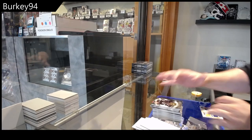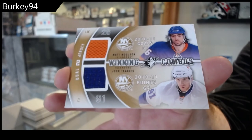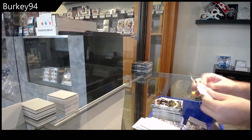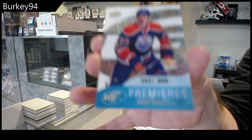Winning combos dual jersey of Molson and Tavares. Molson, Tavares. And the ice pack is a $9.99 Colton Tuber. Here we go.